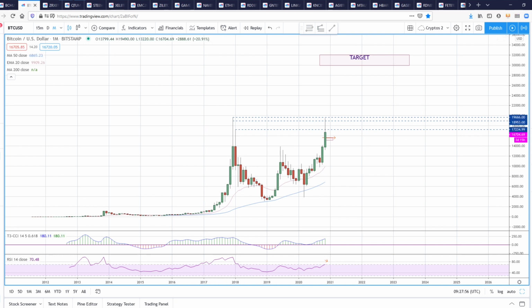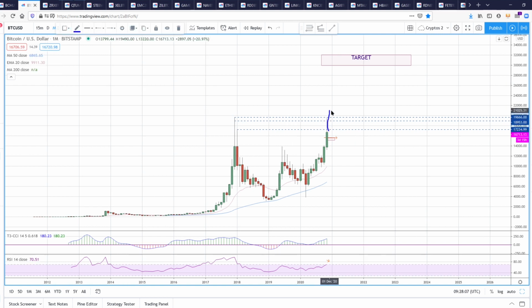And so there is a possibility that what we've done here is a big A, B, C down, and we've done A, B, C up. And we could still even make a marginal new high and still be a B, C, and then we've got A, B, C to come. So this is why this is a little bit tricky.